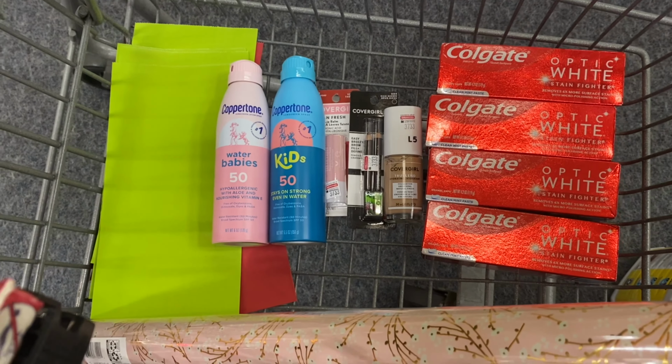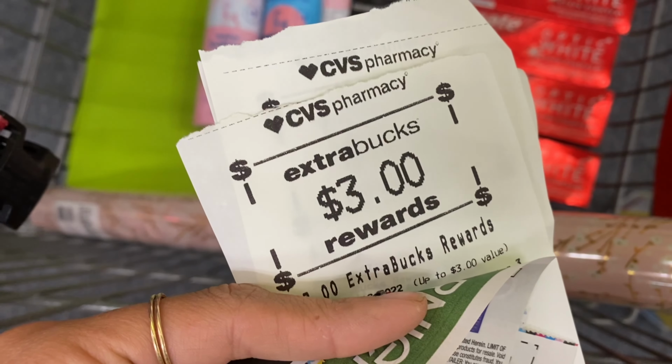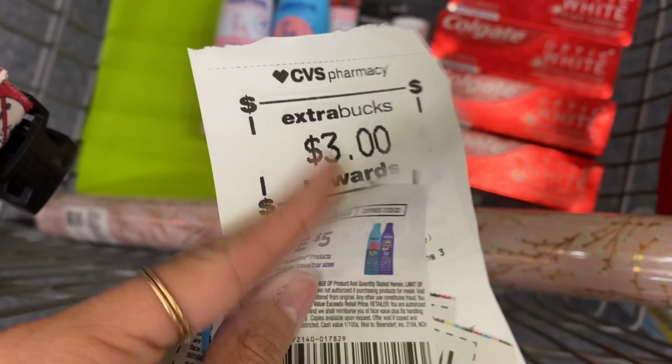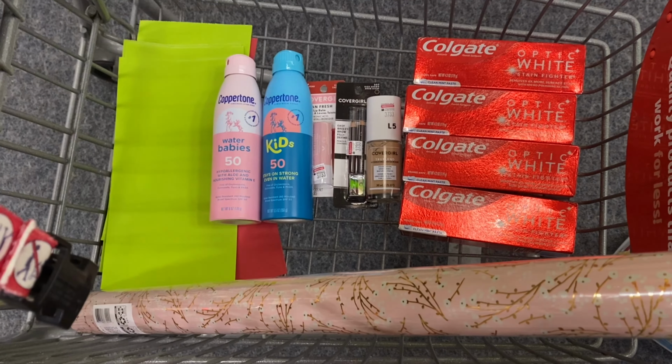Alright guys, so it's a small haul today. I was going to look around for extra deals, but these are the coupons I'm using. I'm going to use some Extra Bucks to lower my out-of-pocket. None of this stuff was tagged yet at my store today, so I may have missed something, but we're going to go ahead and check out.